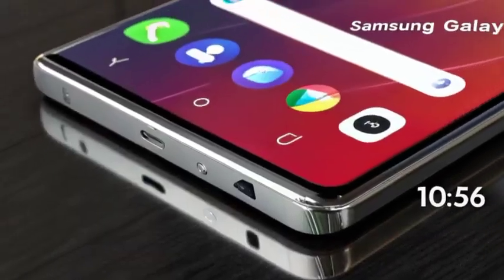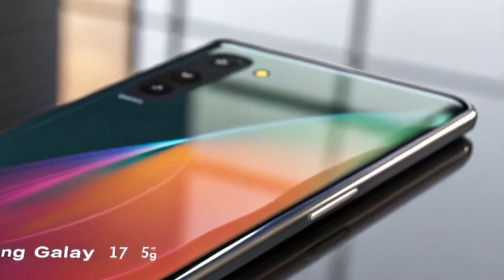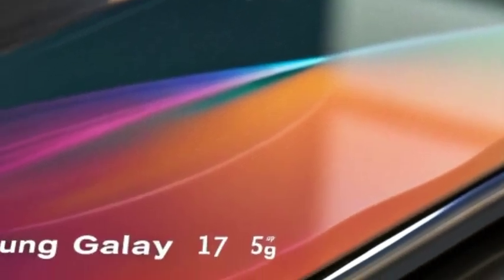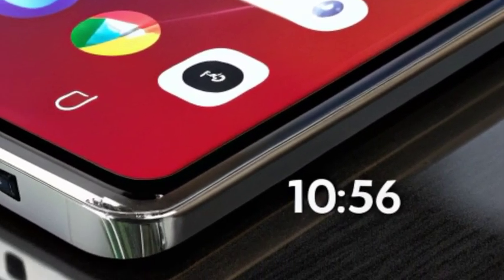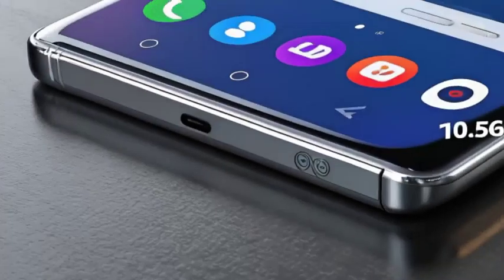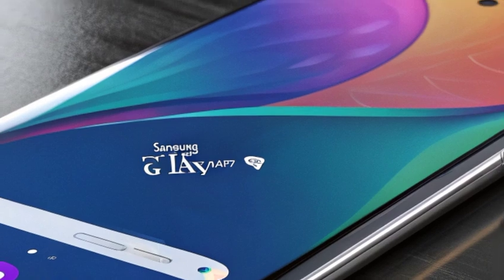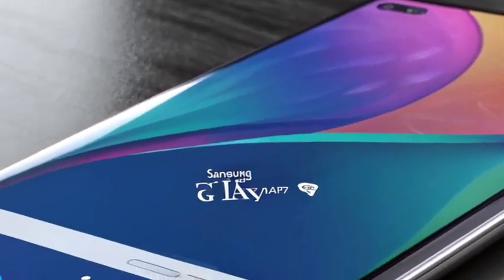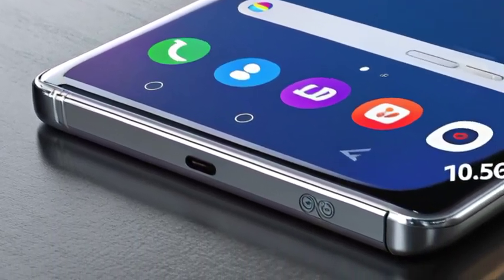Now let's talk cameras, because Samsung has clearly invested in this department. The A17 5G features a triple camera setup with a 50-megapixel main sensor, a 5-megapixel ultra-wide lens, and a 2-megapixel depth sensor. The results? Sharp, detailed photos with excellent dynamic range, even in less than ideal lighting. Portrait mode works well, the ultra-wide lens adds versatility, and the night mode has been improved for clearer low-light shots.